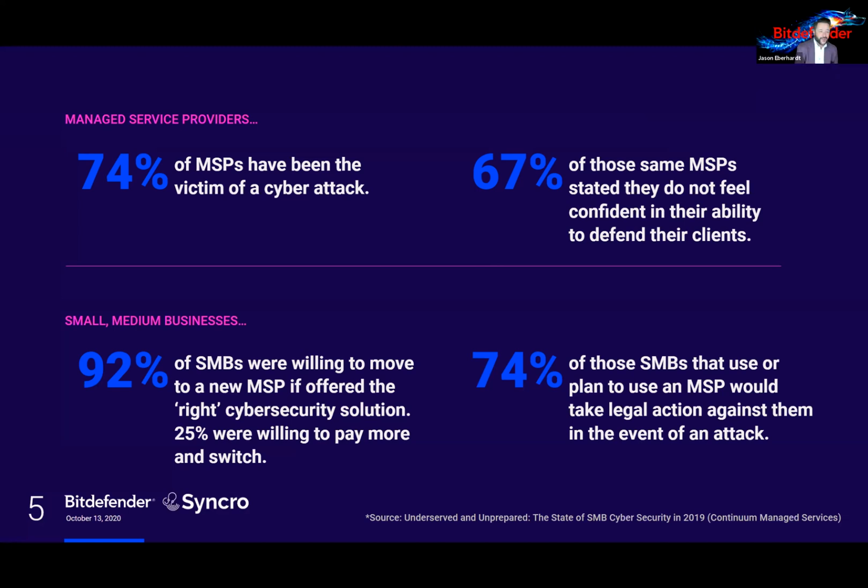Yeah, and Mike, this stat I actually really like, the 67% of the MSPs say they do not feel confident in their ability. Here's another thing about MSPs. They're very honest. Most of them, if not all of them, are good people. They want to do the right thing. They just need the help. And that's why I love what I do.